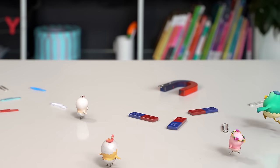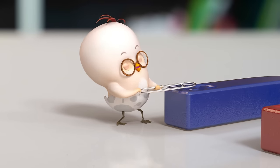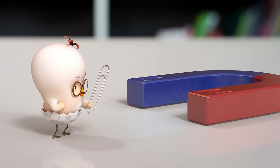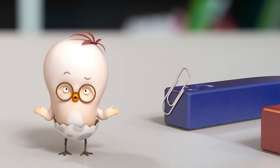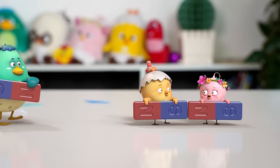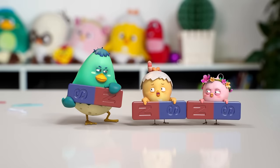Wow! I see something interesting! What are they? What is this? It's stuck on tight! How strange. What happened? What is this? I found something interesting. Me too. They're stuck. They're really stuck.